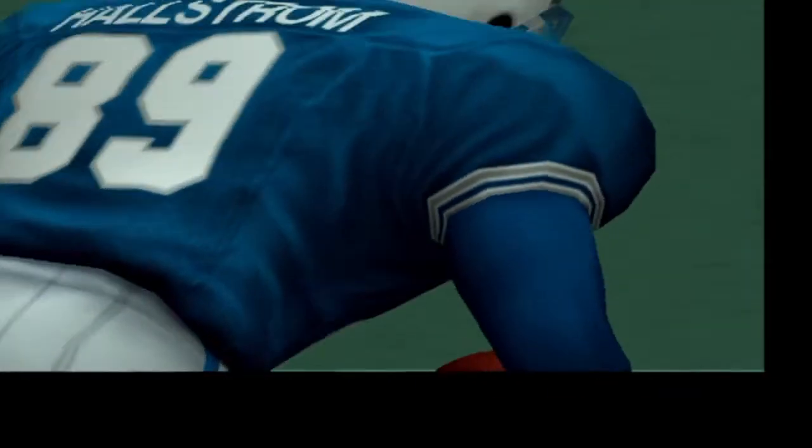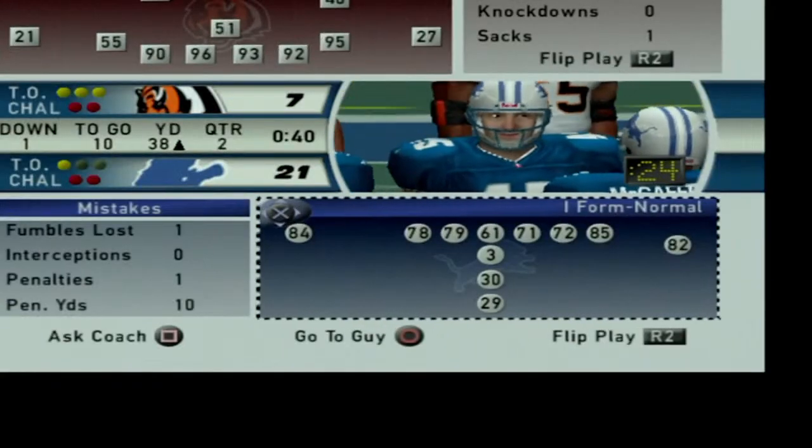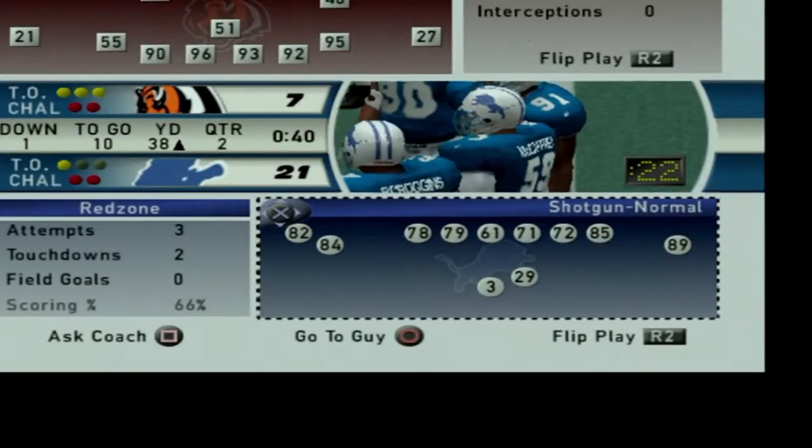With the takedown at the 38. Alstrom almost broke it there. One or two more blocks would have sprung him.